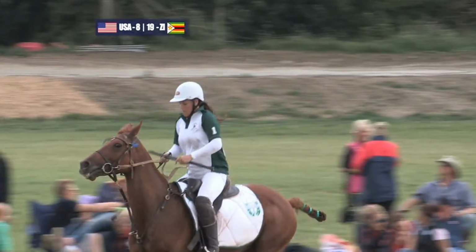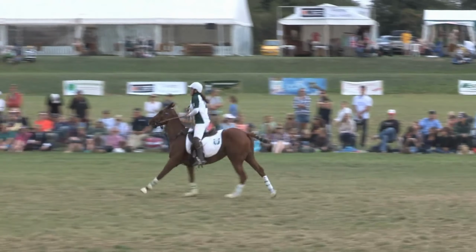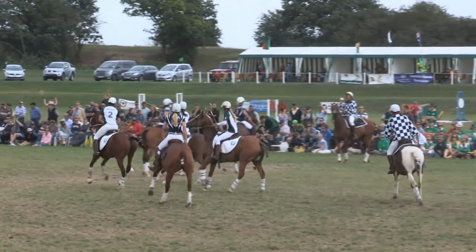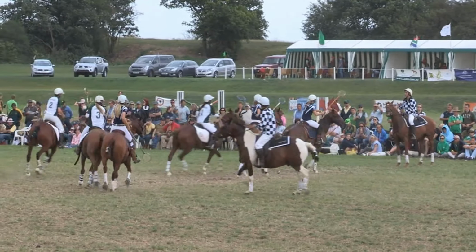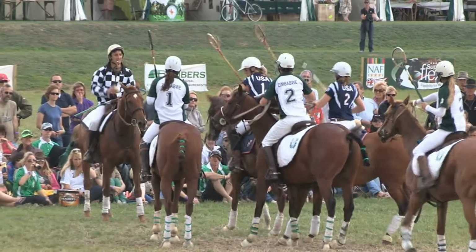That'll make it 19 goals to 8. So Zimbabwe go to a 19 goal lead. They're in this first semi-final. One foot in the final for it, but they won't relax yet.